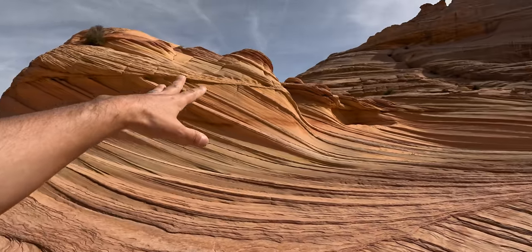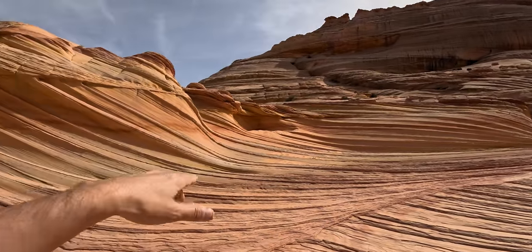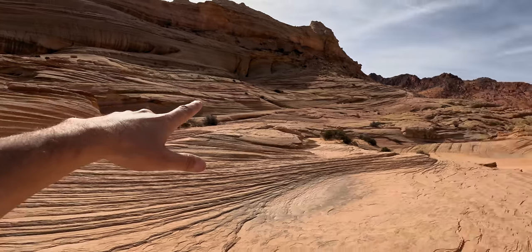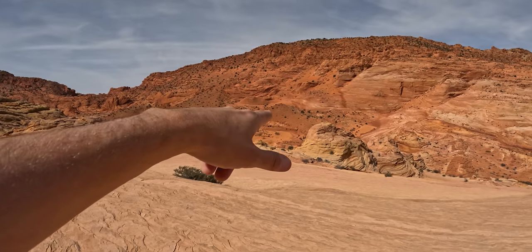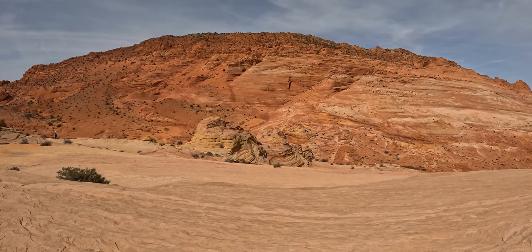That is the second wave. We just climbed down from up there. Second wave. Now we gotta find our way down here and we wanna get into that field of striped rocks. So here we go.